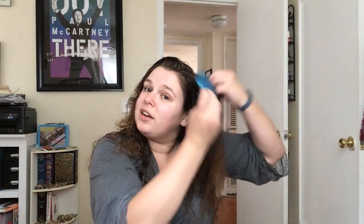I don't know if you noticed, but before I was just going at it with my pick. Now I'm trying to go out to build some volume, because the bigger the hair, the closer to God, like I say all the time. There we go. If you watch me a lot, you'll know I have little random hairs that don't go in the right part when I part it. But that's what I do. There we go. So again, more hairspray.